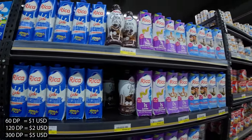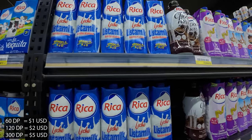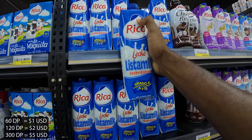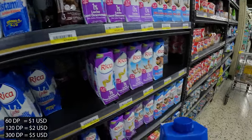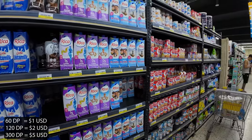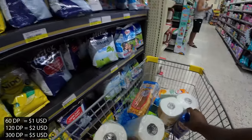So just for me to pick out a brand that I think I might like. Yo, there are so many different milk options, but definitely leche entera, because I think that means whole milk. Do not pick up the sin lactosa. It's not going to be like milk. Trust me on this. So definitely getting about two of these.